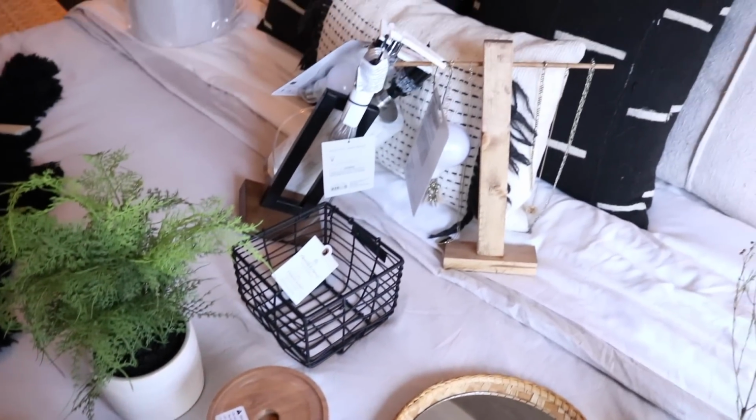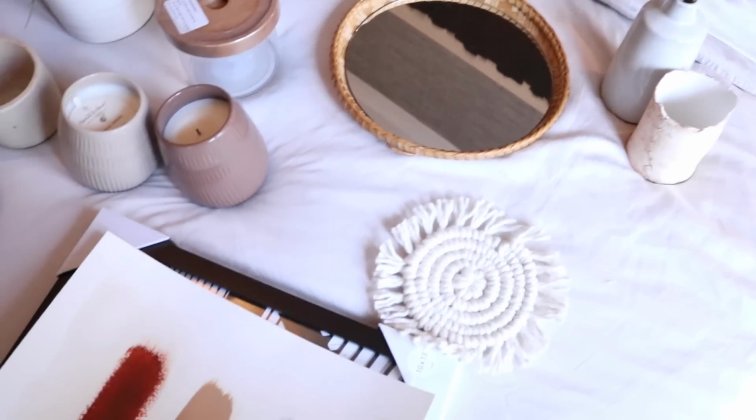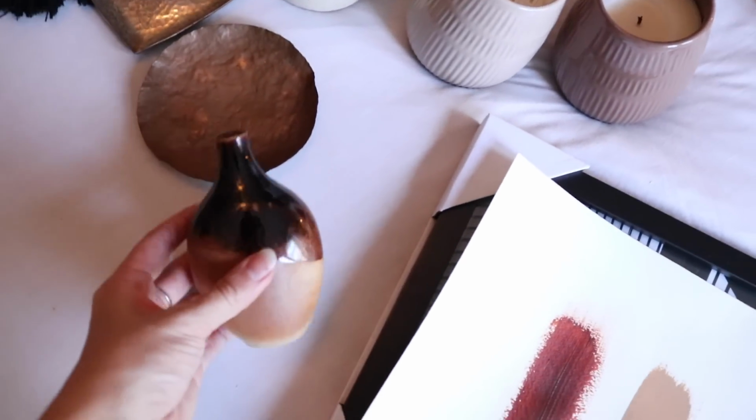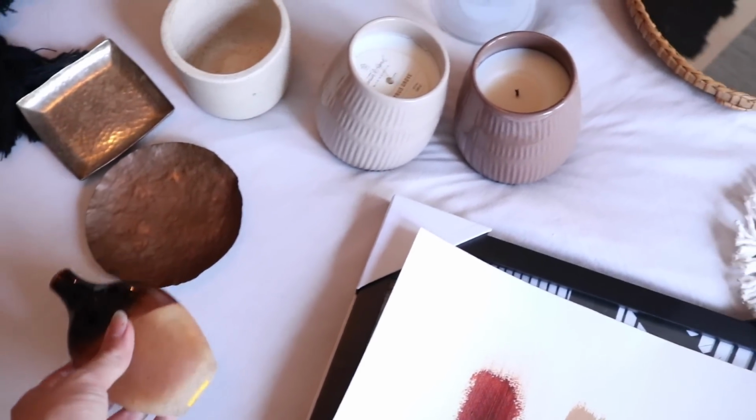So now it's time to just style it and then obviously put all of my makeup into the drawers. I've gathered all of the things that I have to style on the vanity and the shelves as well. So I've got some candles and some little vases that I've never really had a proper home for.